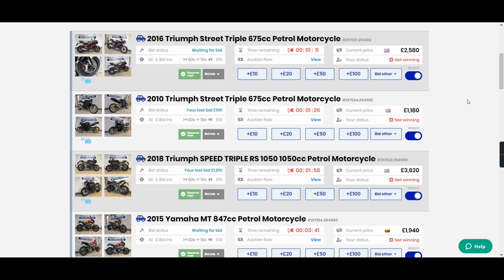I sent them an email. They haven't got back to me before this morning. So I don't know whether this Speed Triple RS 1050 ride starts. I don't know if the Yamaha starts. This one says it does. I don't know whether the Black Street Triple starts. Anyway, let's get back to this 57.